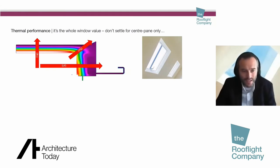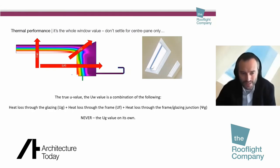So when we're looking at that, the true U value, the UW value, the U value of the window as a whole, is a combination of the following: the heat loss through the glazing, the heat loss through the frame, and the heat loss through the frame and glazing junction. And it's never the heat loss of the glazing value on its own.